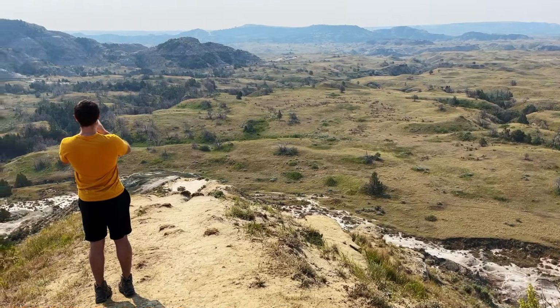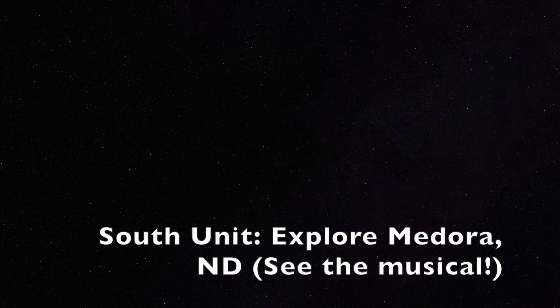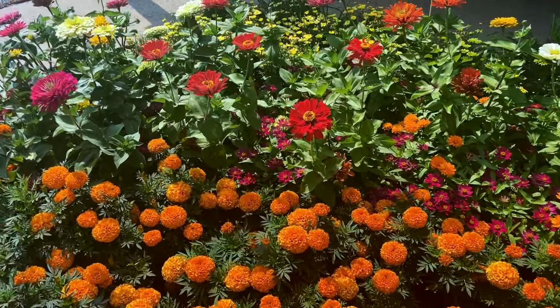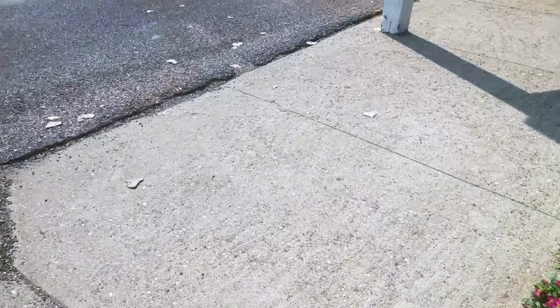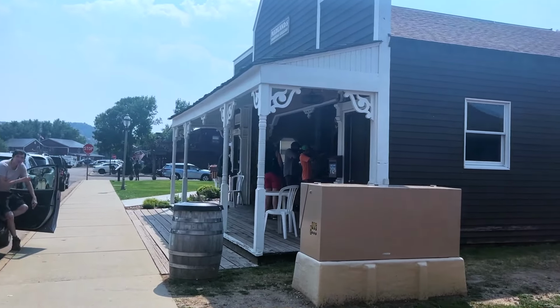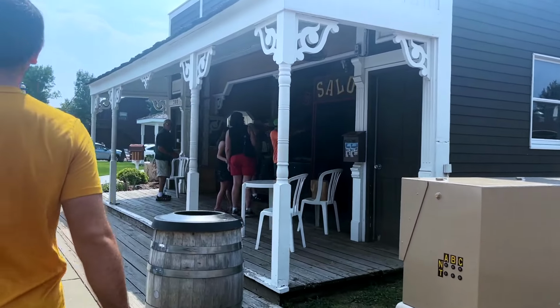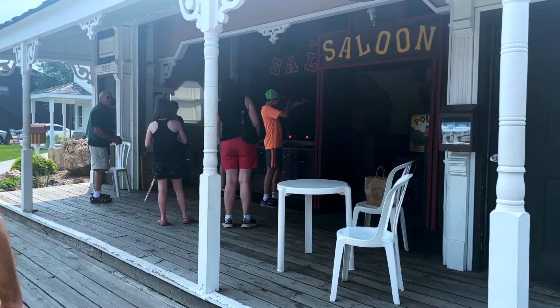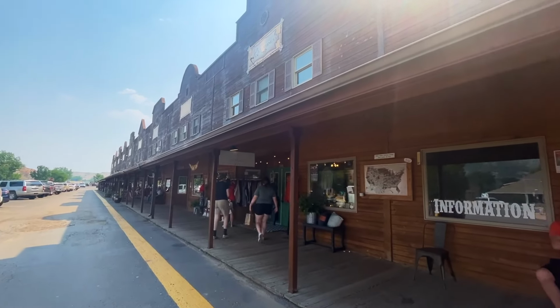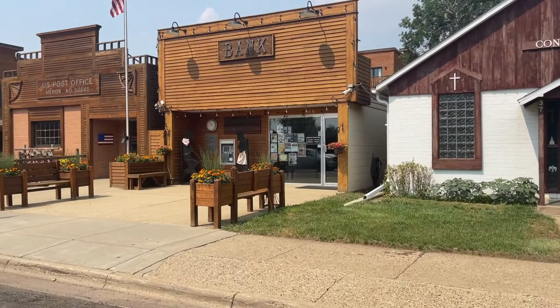While you're visiting the south unit of Theodore Roosevelt National Park, make sure you take time to check out the town of Medora, North Dakota. This is a very historic town. There's even a musical that talks about the whole history of Theodore Roosevelt coming to the area and how the town came to be. I recommend booking your tickets to the musical in advance as they can sell out.